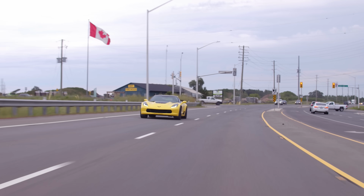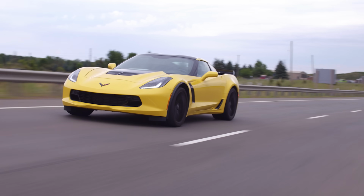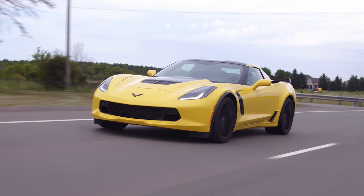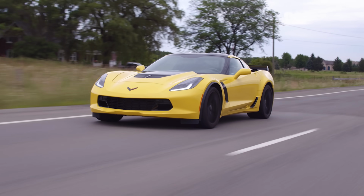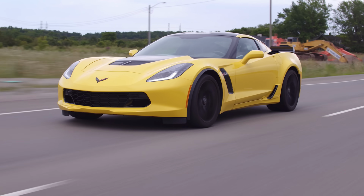Okay, this one's supercharged. What's the horsepower and torque? 650 horsepower and 650 pound-feet of torque from a 6.2 liter supercharged V8. And the difference with this compared to the Hellcat, this doesn't go whee. No, you can't hear the supercharger pretty much at all.